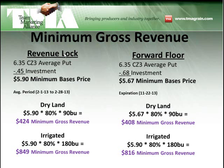The second option that producers are using is the forward floor contract. This is the old standby contract where we'd purchase a $6.35 put option, which would guarantee the producer a $5.67 minimum base price. So how that would look is, for the dryland farmer down here, he would be guaranteed $408 of minimum gross revenue, and for the irrigated farmer, he'd be able to lock in $816 an acre of gross revenue.